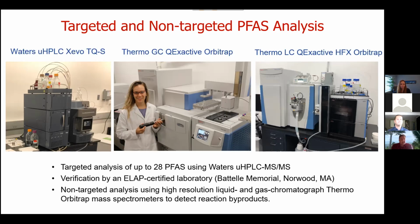What we mean by targeted is, a lot of times now EPA or a certifying body will say you've got to measure these 28 chemicals, and we have known standards for all of those. We have labeled standards. One of the real challenges with PFAS is that there are not standards for everything, and there are certainly not labeled standards that we can track for all the compounds. So that's where the non-targeted comes into play, which means you basically measure everything in your sample, and you can pick out fluorinated compounds because of the mass defect. And then there are some databases where you can match those using MS2, so basically triple quad analysis.